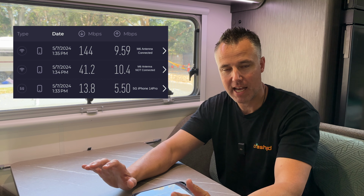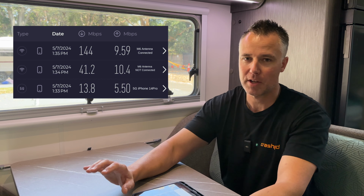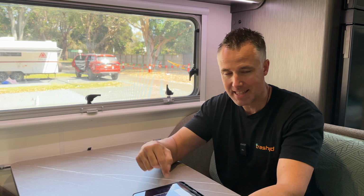And I think this is where those people that don't really want to go to Starlink but still want to maintain good reception in areas where mobile phone towers still exist, this is definitely an option that you should be considering.